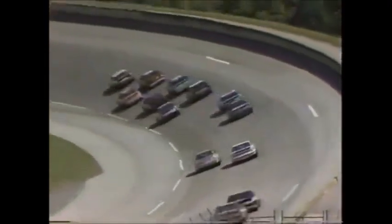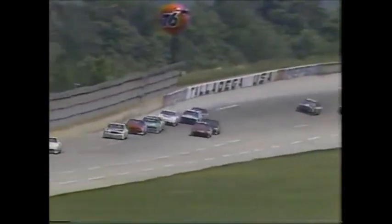But look, you see Davey Allison giving a hand signal to the cars behind him. Look, I'm running across some heavy traffic, he's saying. I've got to slow down. Please don't run in the back of me. But that's what happens. A car drives up behind you, and it takes the air off that rear spoiler. And, folks, it's not the greatest feeling in the world. As a matter of fact, it's the scariest feeling in the world.